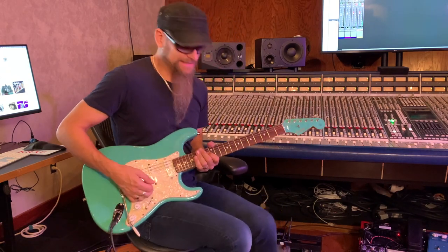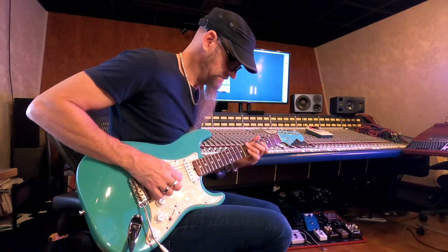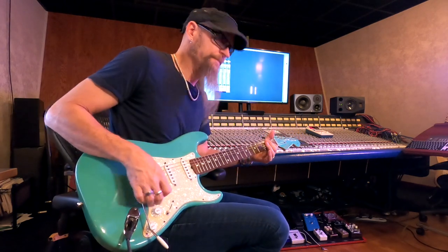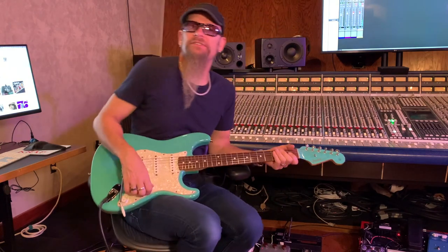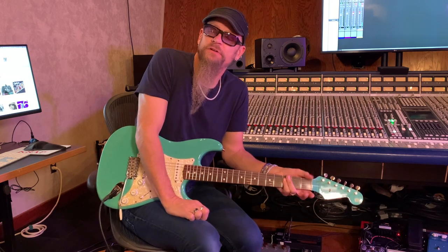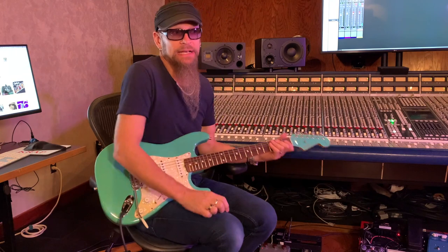Get heavy metal with it. But then again, it is a 74 Marshall JMP. But Stratocasters to me sound really bright through Marshalls. Marshalls, for me, are better suited to the humbucking pickup, but that doesn't mean I don't use it.